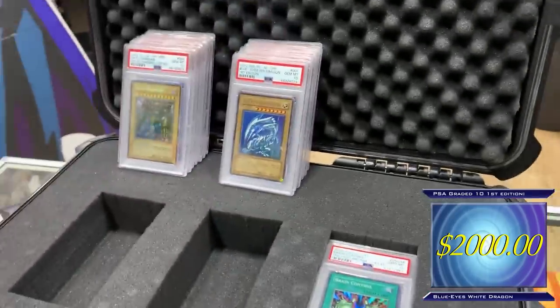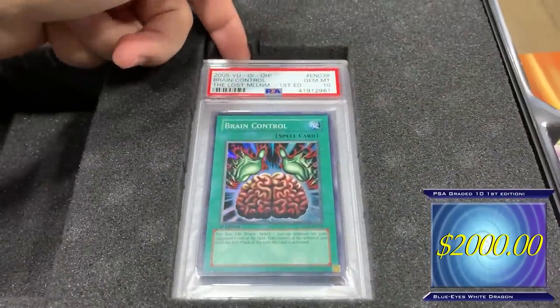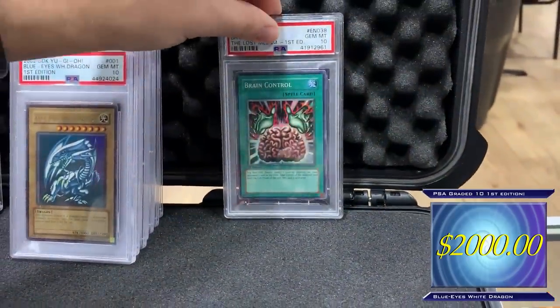Still got another pile over here. I don't know what Kaiba's thinking right now. So is this supposed to be like boom, boom, boom? Because I'm thinking, okay, what's more valuable than a first edition SDK Blue Eyes White Dragon? Some ideas are popping in my head, but let's see where this goes from here. Again, brain control. That's cool. Another, again, that's a $50 card.